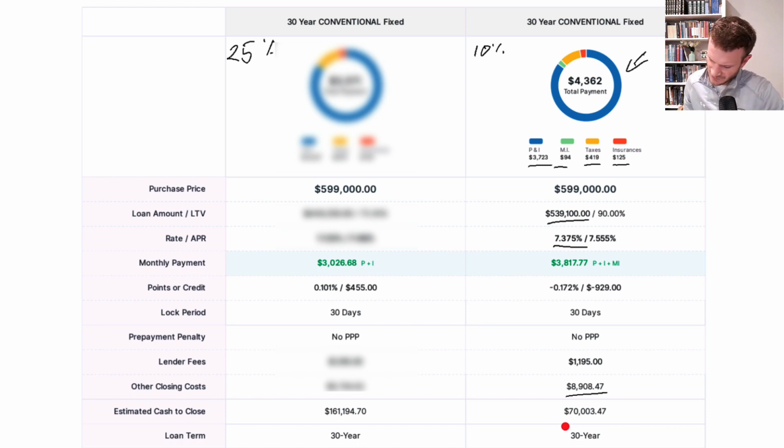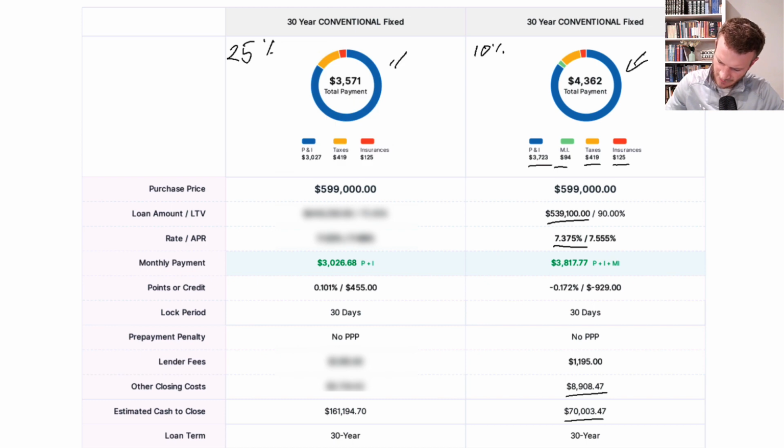So total cash to close is $70,000. That's with your down payment of 10% plus your closing costs of $8,908. Let's see how that changes with the 25% down. So now the monthly payment drops down to $3,571.